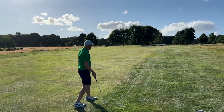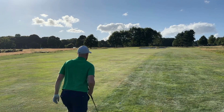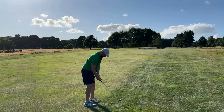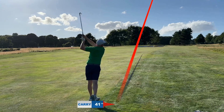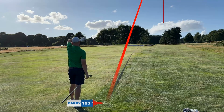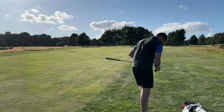For those who know the course, this second shot is quite uphill. And the pin's at the back, so let's try and get this on. Needs to draw. He just missed right. Missed right that time.